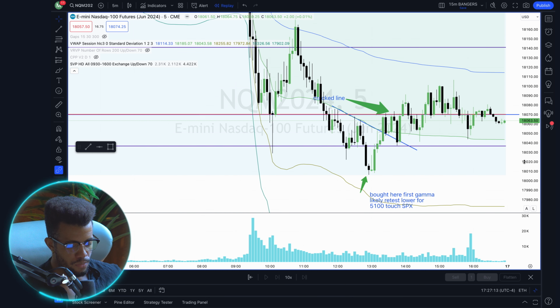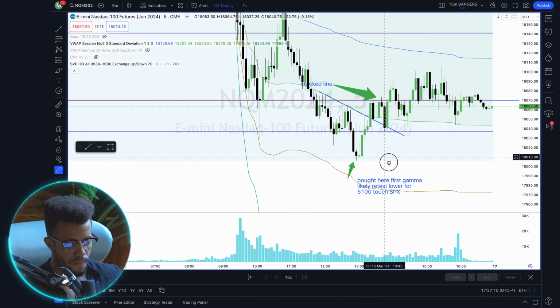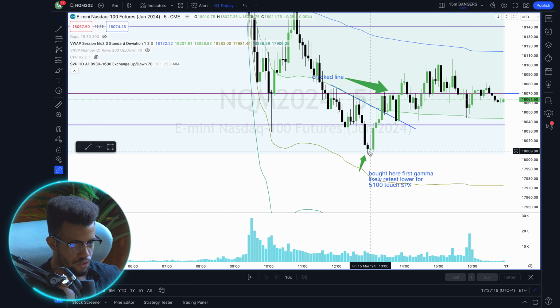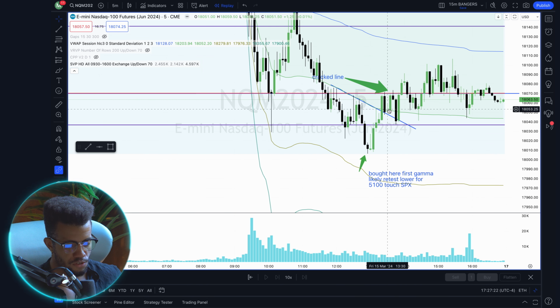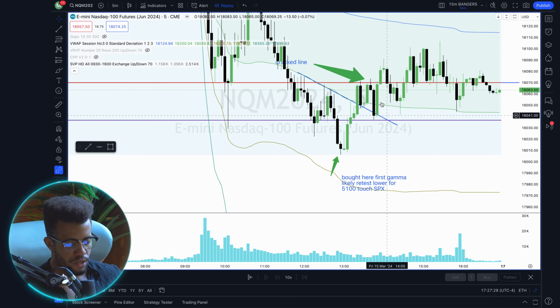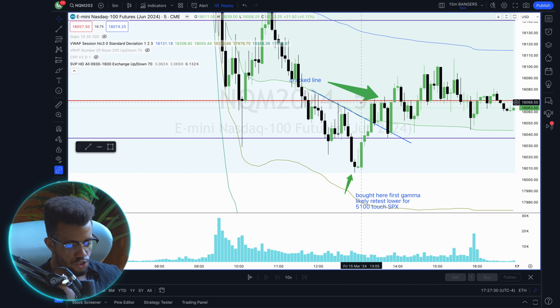Okay. So one of the problems with holding trades, one of the things we have here, you can see I bought a gamma call here, ended up selling. This was an attempt at a gamma trade. The market didn't move with enough continued speed to hold it. So I took it for 50% gain, which is nice. But nonetheless, you can see that we had this structure here.